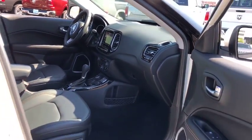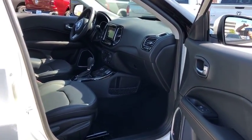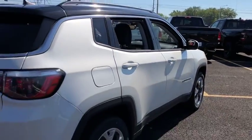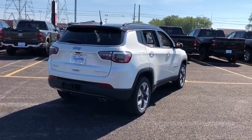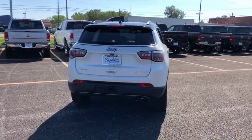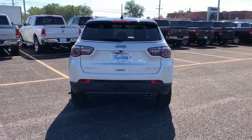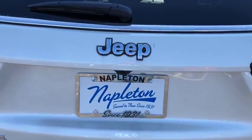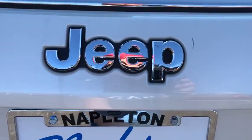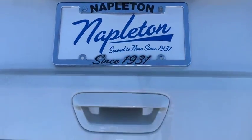Traction control, power liftgate, dual airbags, alloy wheels, power steering, four-wheel disc brakes, center armrest, electronic stability control, fog lights, heated front seats, heated steering wheel, trip computer, security system, rear window defroster, power windows, compass, brake assist, panic alarm, tachometer.